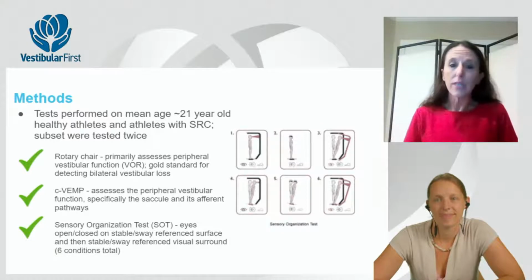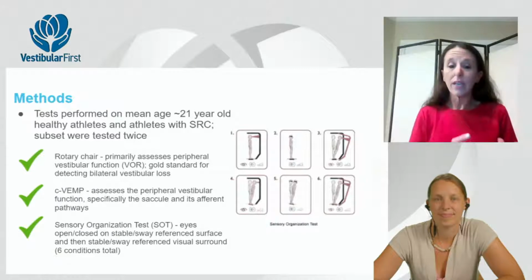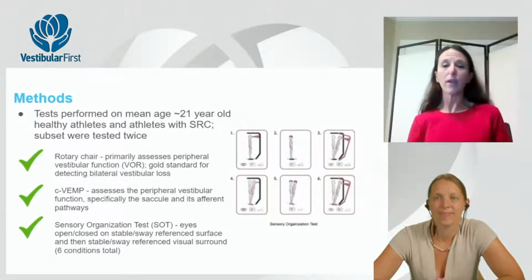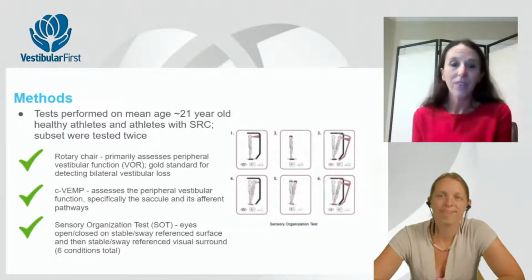And then we do another test called the step test. And that's where the chair spins for 60 seconds at a constant velocity. So once you reach a certain velocity, it maintains that velocity. And we're looking at the time constant there. And so we're looking at perrotary and postrotary time constant. So that gives us an idea of how the VOR functions.